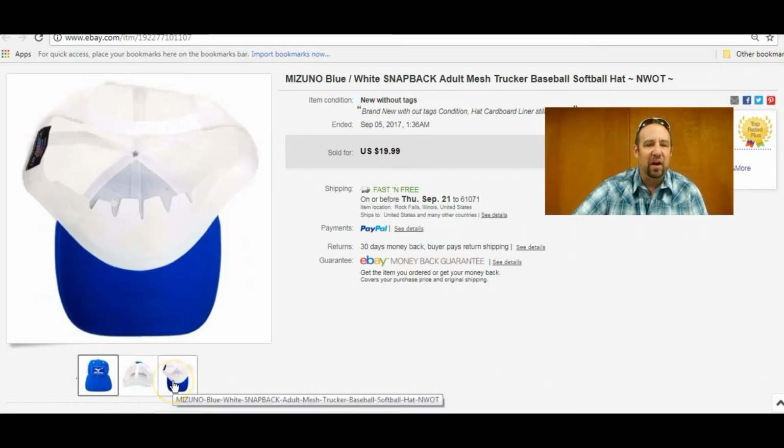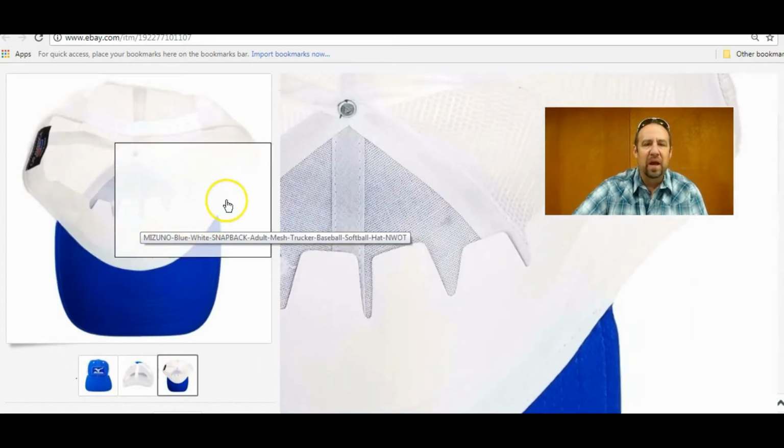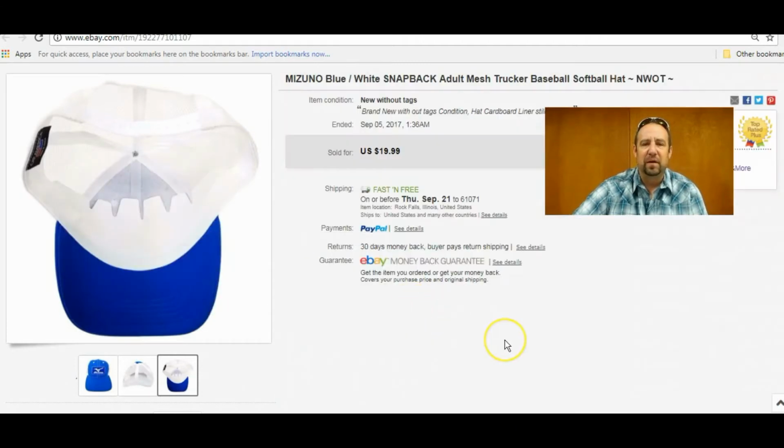This one even had the hat liner on the inside, or I don't know, it's like a piece of cardboard. I've been finding these actually quite a bit. Anyway, it just kind of helps keep the hat shape and what have you. So yeah, that one for $19.99, free ship.